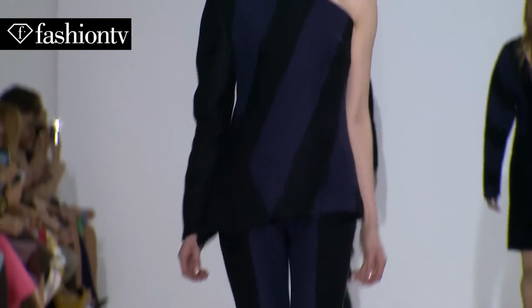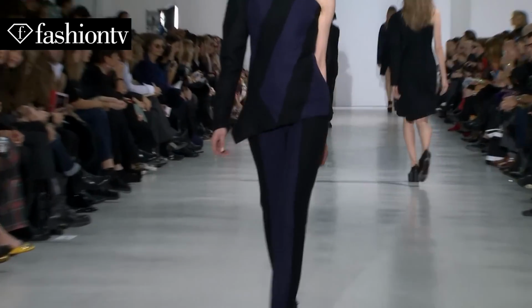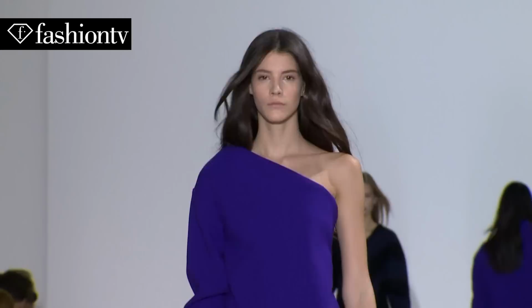And then the other one is a one shoulder piece. It's this beautiful soft material, very practical material, but yet with this very sexy, dramatic shoulder. And I love it because for me, being a woman, it's really important to be comfortable and practical, but still feel powerful.